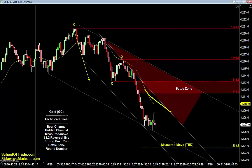One would be a simple pullback pattern, probably not going to be that easy. A simple pullback to the moving average. What I'd really like to see is us get a little more altitude on this thing. I'd like to see us go up into that battle zone. Let these buyers try to buy that pullback. Let them try to run this market higher here.